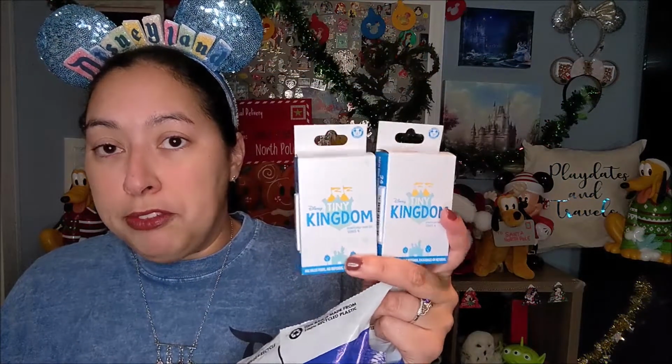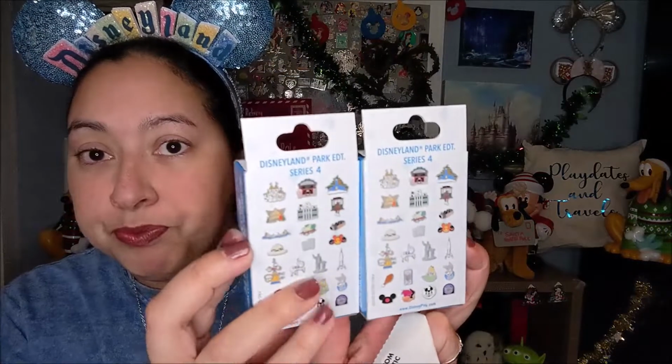And then the other things in here, I was surprised to see that they had a lot of Series 4 Tiny Kingdom boxes, because Series 3 sold out so quick and was off the shelves for the longest time, but they had Series 3 and 4 in Pin Trader, so I guess these are not selling out as fast as the other one was. But I got 2 boxes of Series 4. One is for keeps, one I might do for trade, but I will open this up in a future video as well.